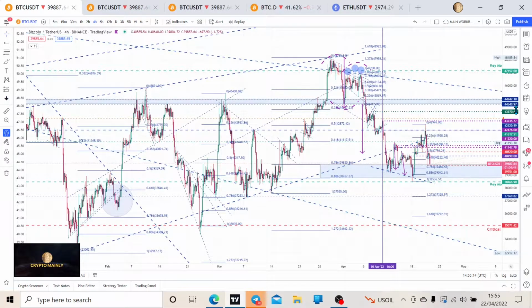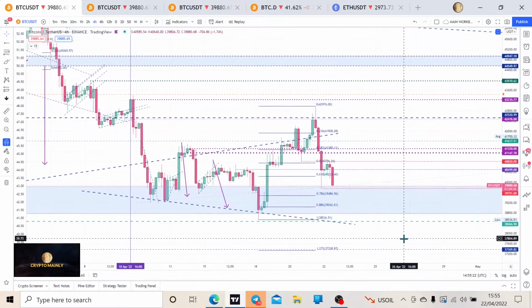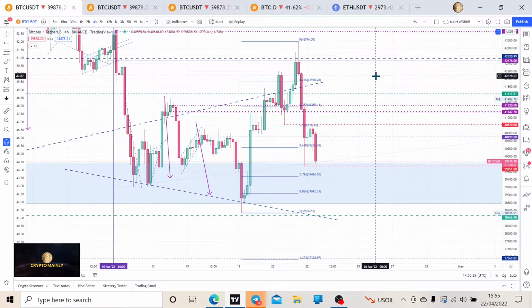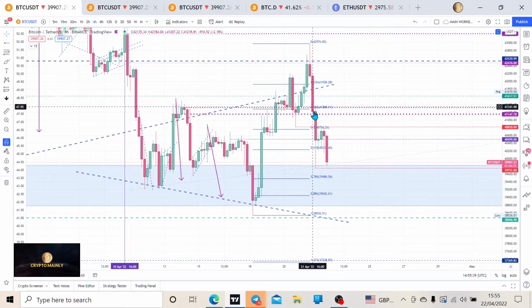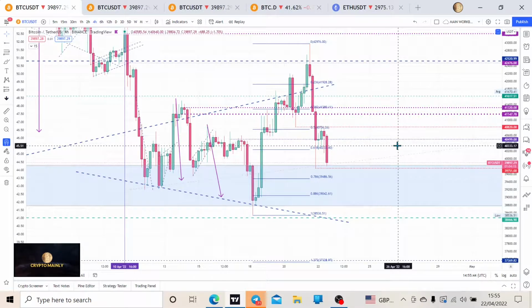As I said to you in the last couple of days, I've been sitting out of the market because although things were looking bullish at the top of the pattern here, with this breakout, which was a fake out, and a second fake out. I did say that it's very likely that because of the bearish divergence which was forming on all time frames, actually from the hourly up to the daily, that we are going to get some kind of correction. And sure enough, that's what we've got at the moment.